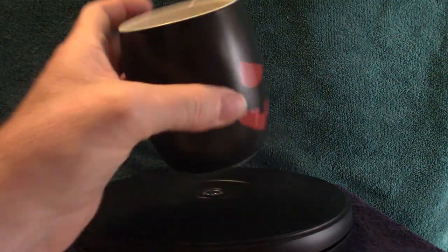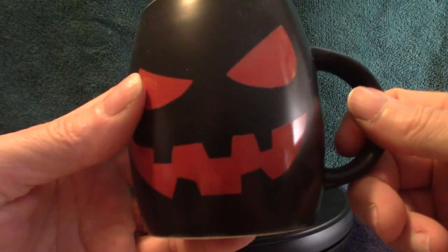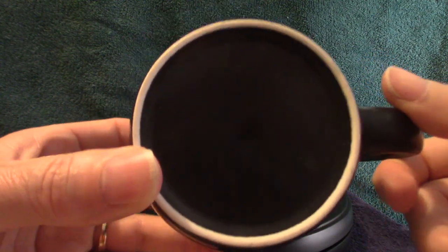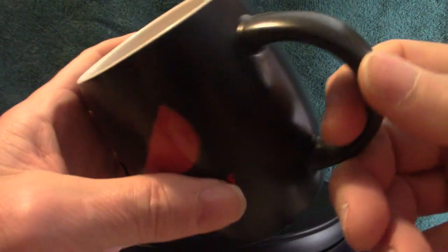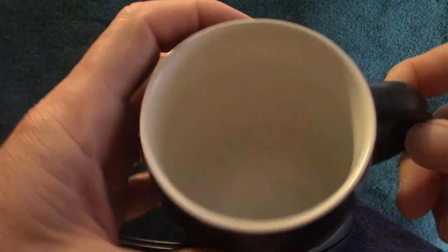Okay, so looking inside, it's obviously white. And on the bottom, it has absolutely no writing at all. It's a plain, simple mug with a pumpkin. And I think it's cool because of the color scheme and everything. Very Halloween related. Okay. Enough about that one.